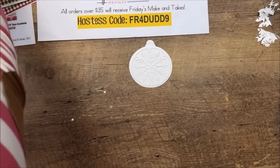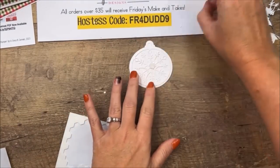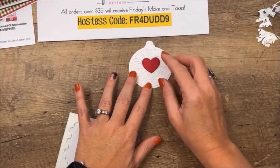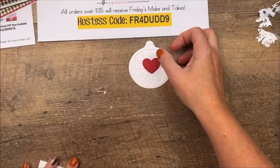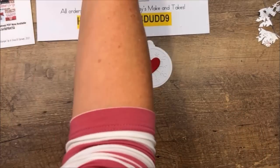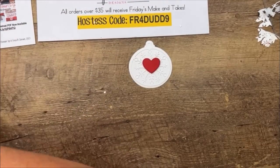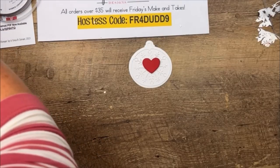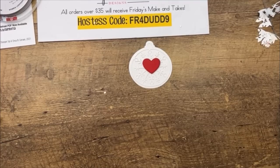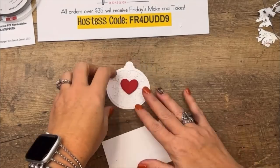Dimensionals, where are you? Hello, here they are. Okay, I'm gonna put a stitched red, real red heart in the middle, right there, with a dimensional. And then I think I might have used my little piece of paper for the sentiment. Yesterday, my stamp was not stamping correctly, and so I had to stamp it a couple times. We'll use this. I'm gonna tell you a cautionary tale.